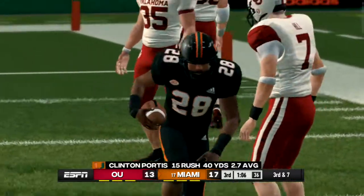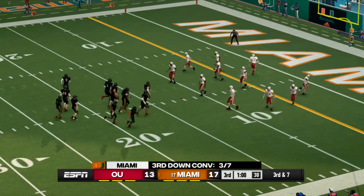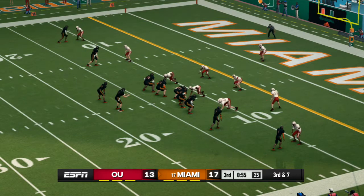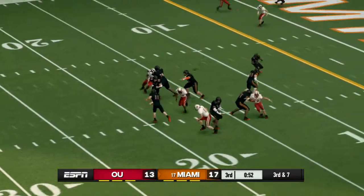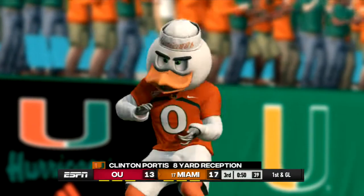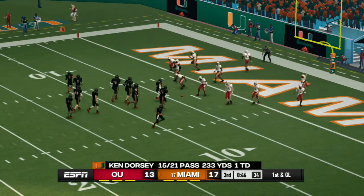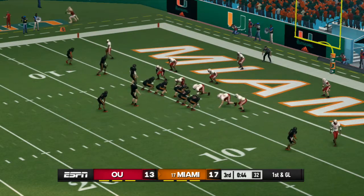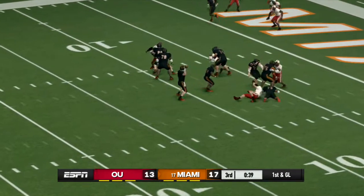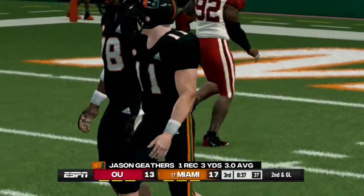Gain of one on the play. That makes it third and seven. And so it's another third down upcoming here. Looks middle, got his back, and he is drilled at the four. This is the eighth play of this drive. Come on, he steps out at the 1-yard line.